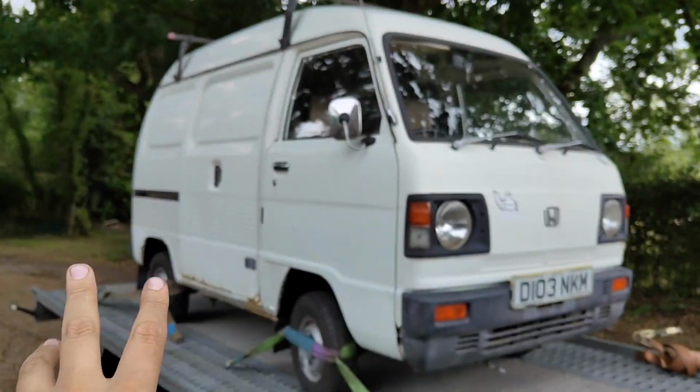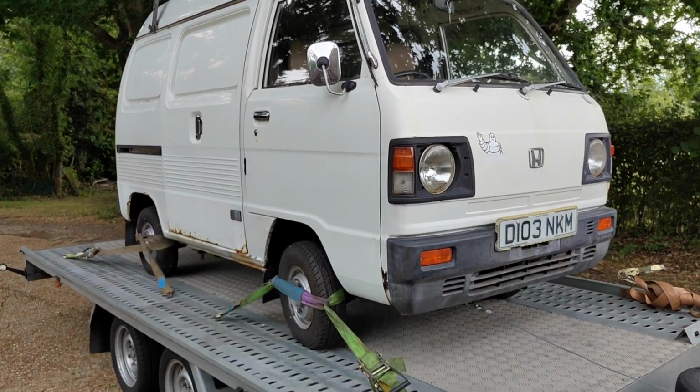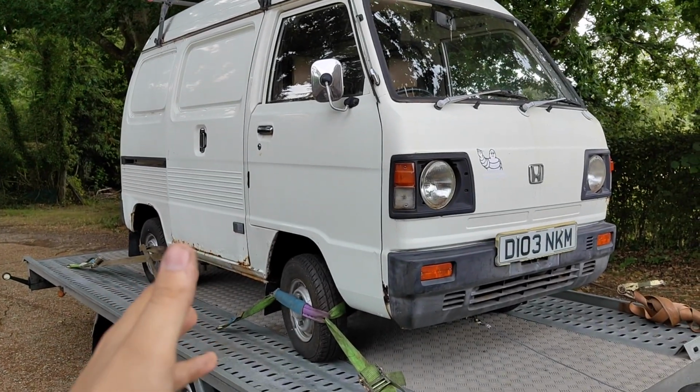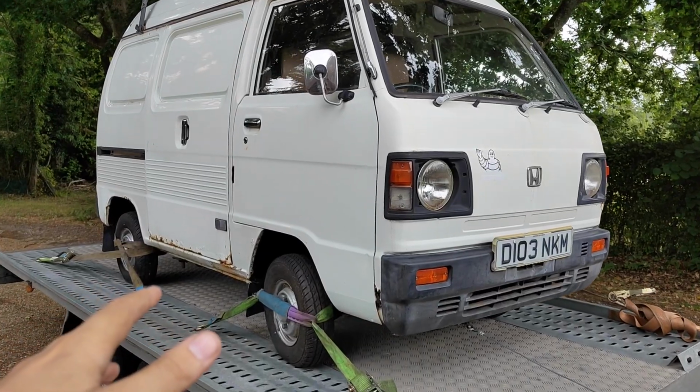And I actually have no idea what we're going to do with it, but we're going to try restoring it, I think. Fingers crossed. I don't even know if it starts or anything, so that'll probably be where we'll start off. But yeah, I'll give you a quick walk around of it, see what you think.